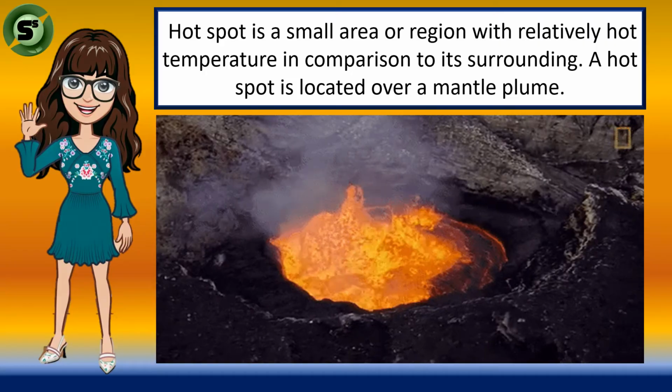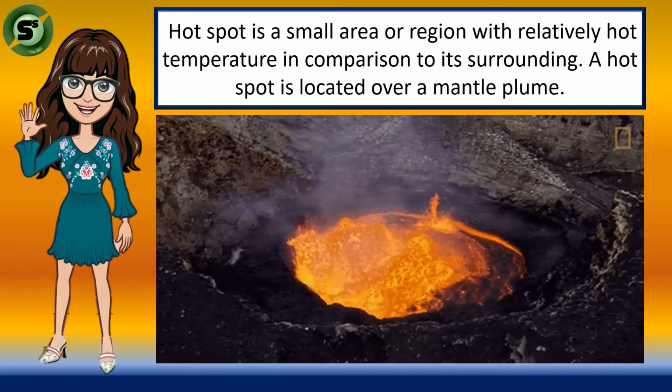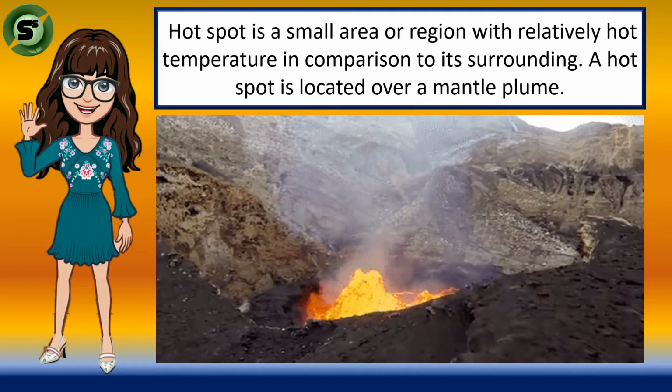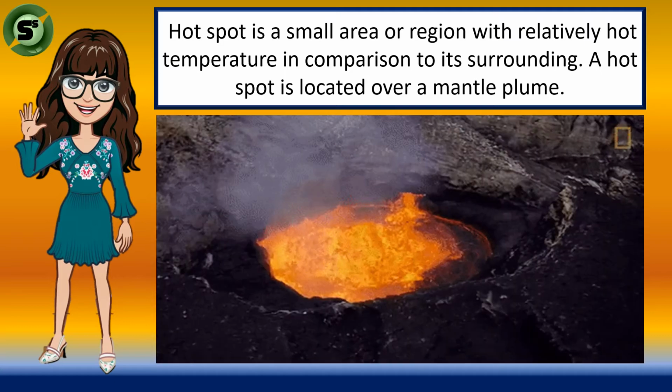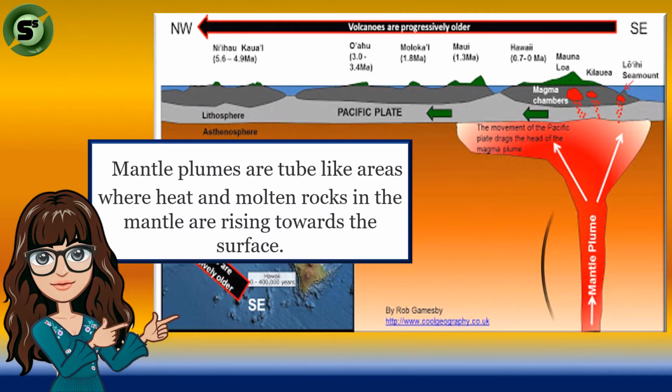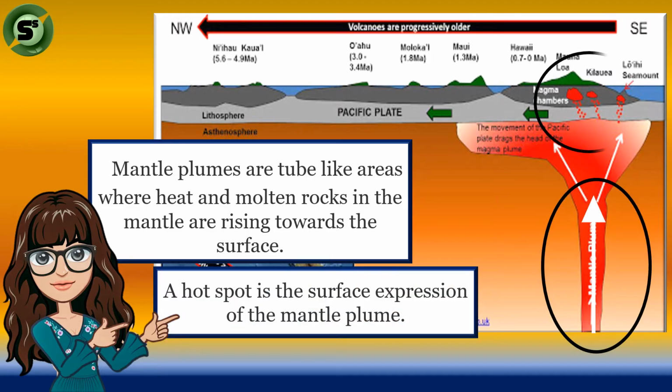What is a hotspot? A hotspot is a small area or region with relatively hot temperature in comparison to its surroundings. A hotspot is located over a mantle plume. Mantle plumes are tube-like areas where heat and molten rocks in the mantle are rising towards the surface. A hotspot is the surface expression of the mantle plume.